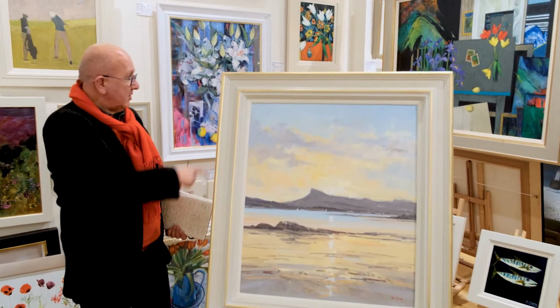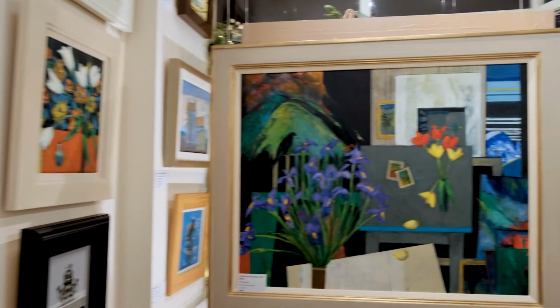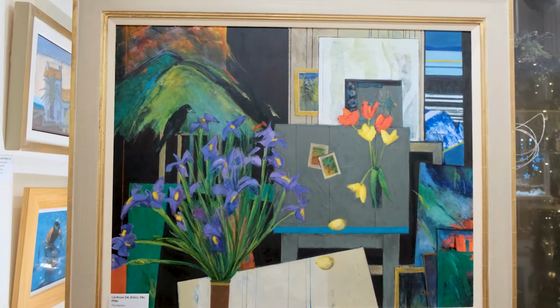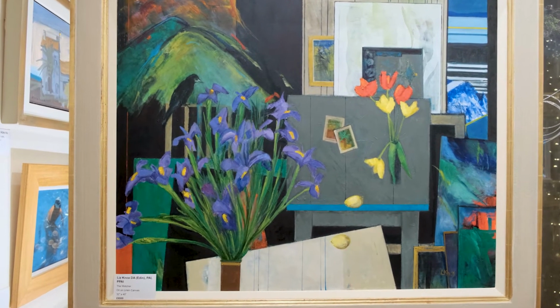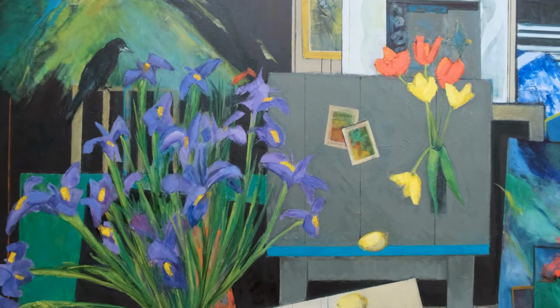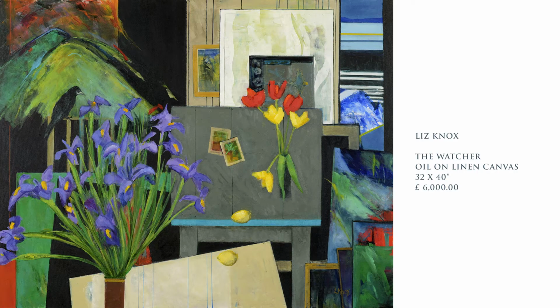Looking over here, Tom, at the Liz Knox painting, I will go back to just mention that Robert Kelsey, one of his paintings called Deserted Beach, Harris, sold in 2 days of arriving. Anyway, without waffling on about Robert too much, the Liz Knox painting here is called The Watcher. Now, Liz doesn't like to call her paintings still life. They have so much more in them.